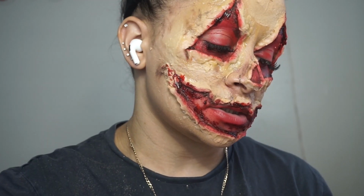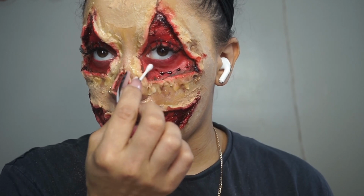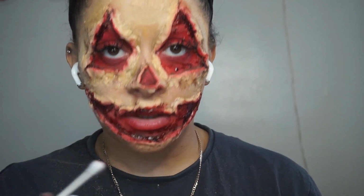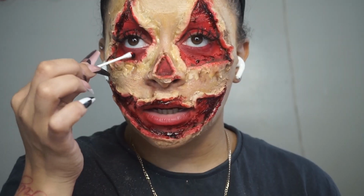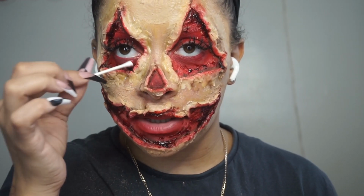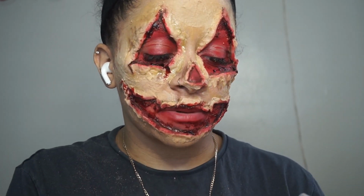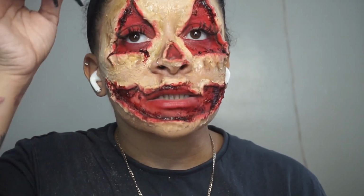Let's see what this blood is hitting for. Oh, okay. Oh, that's a little... okay, we can get jiggy with that. Thick in consistency, which I like because that means it won't dry out. Sometimes you'll get those Halloween bloods and you put it on and it's wet for like 5 seconds and then it dries and instantly peels off. I don't like that. This I like.